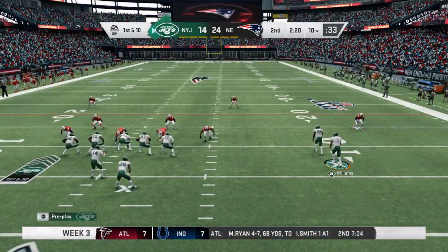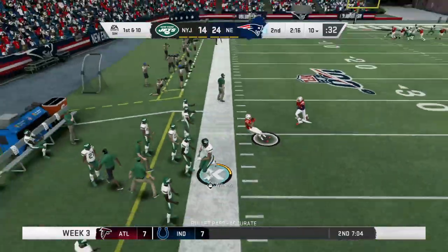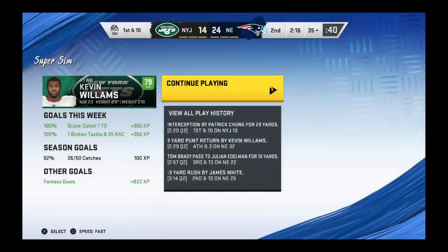I guess they have to feel a little gratified to at least get on the board last time, but still work to do. No doubt about it. I wonder now if they're going to. And his pass is intercepted for the fourth time today. Picked off by Patrick Chung.